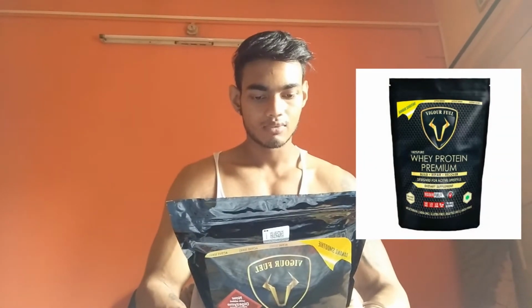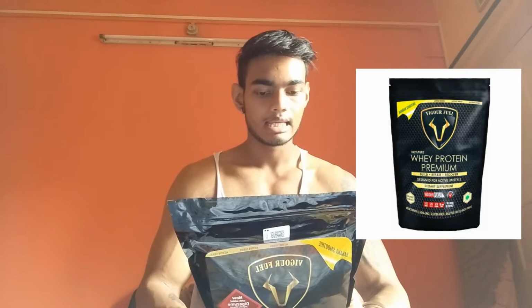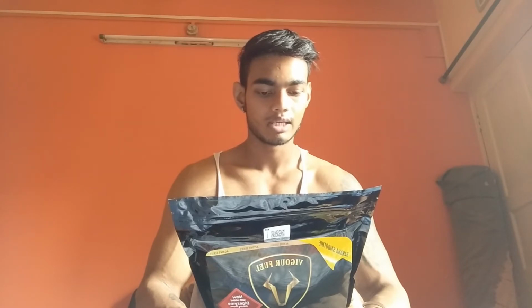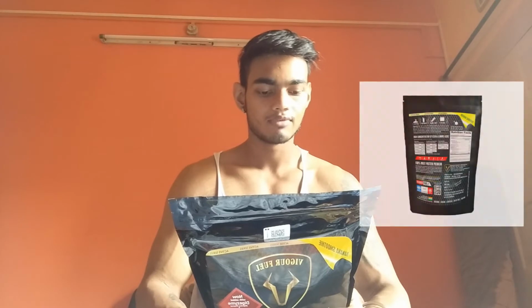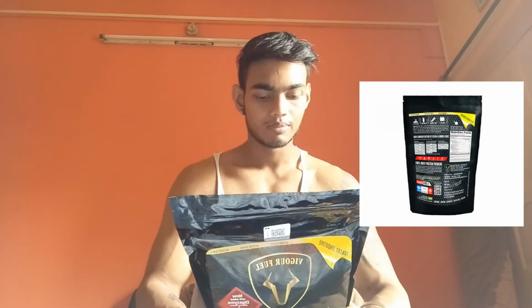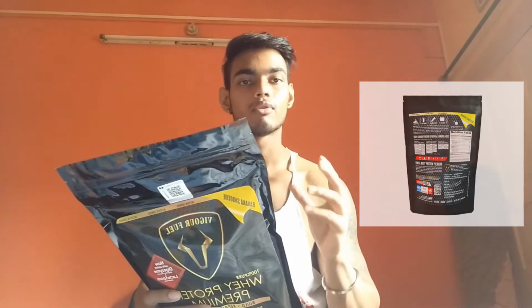Here the calories are 117, calories from fat are 15, total fat is 1.8, cholesterol 45 mg, potassium 150 mg, sodium 48 mg, carbohydrate 2.2 grams, very low, and it's good. And protein is the main thing: the protein is 24 grams in each scoop. 24 grams means it's really good.